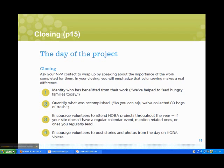These guidelines can be found on the HOBA Voices webpage under Resources in the Be the Change Day 2011 group. You should thank all for coming out and participating in the service tribute on the specific day. At this moment, you should also ask for all to observe a moment of silence to reflect on those who lost their lives on 9/11. You can then go on to ask each of the volunteers what impact that day had on their lives.